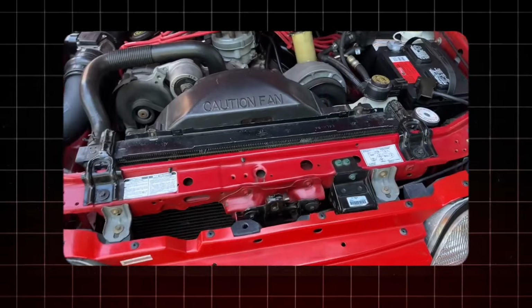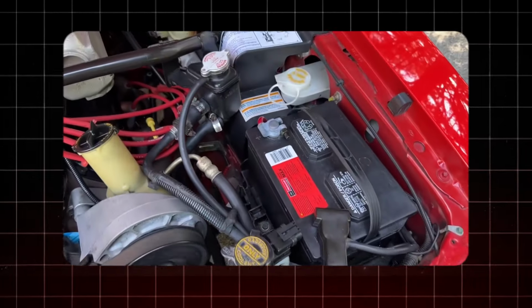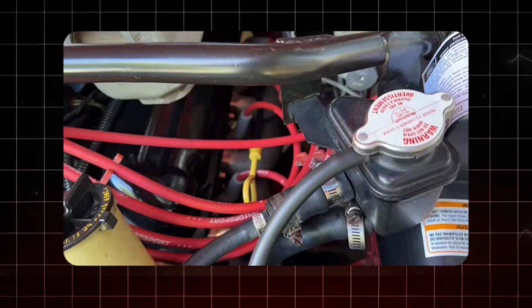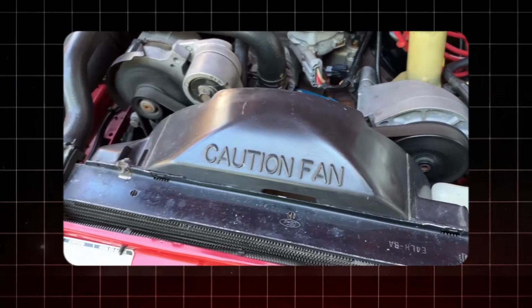The 1993 Cobra R isn't just badass because of what it could do though, it's badass because of what it represented. This was a car built for enthusiasts, people who didn't care about creature comforts or fancy gadgets. They wanted a Mustang that was raw, aggressive, and focused on one thing, going fast. And Ford delivered exactly that.